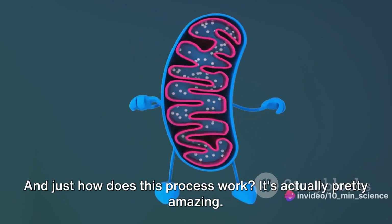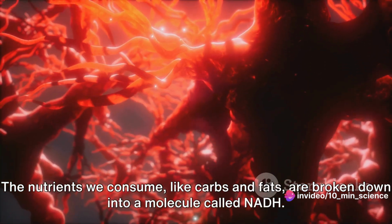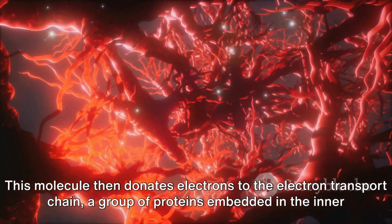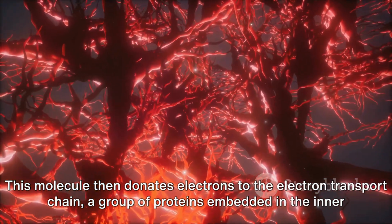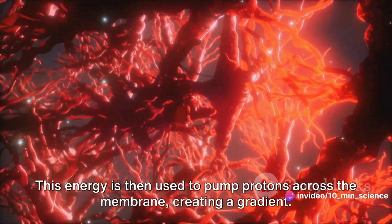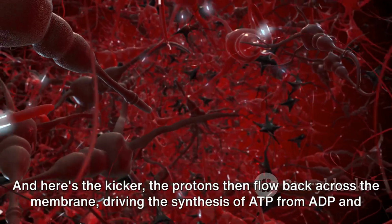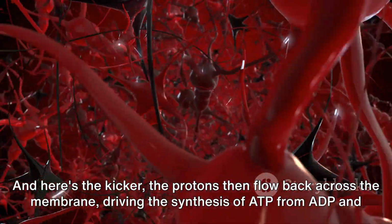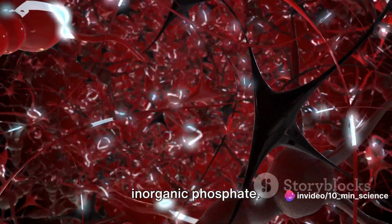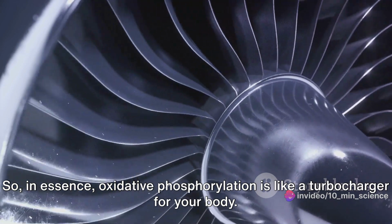And just how does this process work? It's actually pretty amazing. The nutrients we consume, like carbs and fats, are broken down into a molecule called NADH. This molecule then donates electrons to the electron transport chain, a group of proteins embedded in the inner mitochondrial membrane. As electrons move down the chain, they release energy. This energy is then used to pump protons across the membrane, creating a gradient. And here's the kicker: the protons then flow back across the membrane, driving the synthesis of ATP from ADP and inorganic phosphate. So, in essence, oxidative phosphorylation is like a turbocharger for your body.